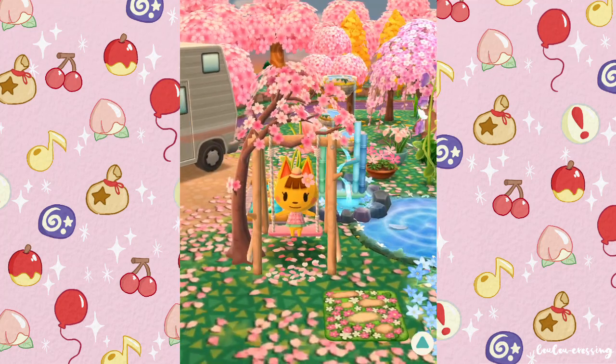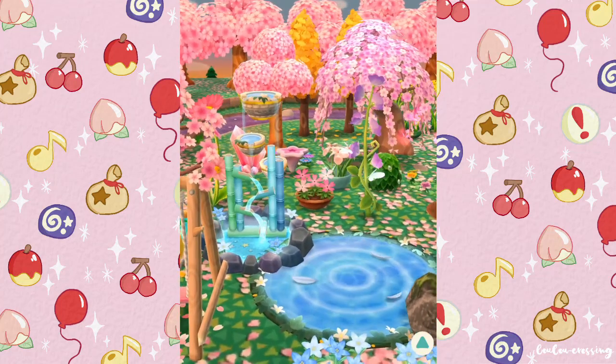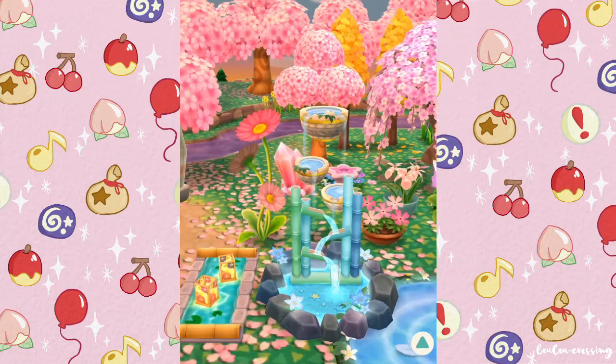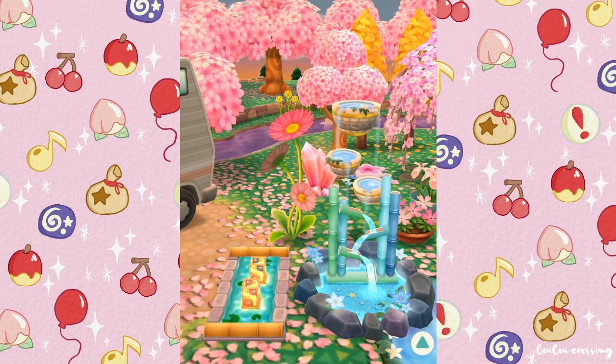And over here we have Katie as well, who's enjoying the spring season. I imagine this is the spring area of Pixie Hollow. So over here we have tons of butterflies, this big tall lilac flower, we have these massive pink cosmos. We have these beautiful little lanterns sitting by the waterfall, which I imagine are there to celebrate the different seasons.